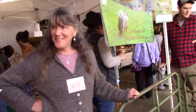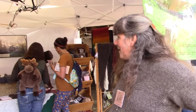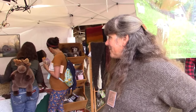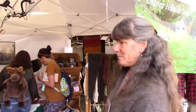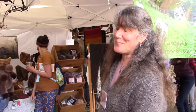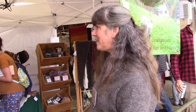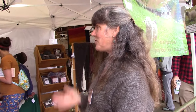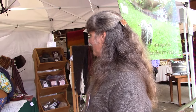Tell us what we should know about Angora goats and what kind of wonderful things make them special. I just have always enjoyed the mohair fiber. I actually loved the fiber before I even knew what animal it came from. I was knitting with mohair, and I found out that that came from an Angora goat. And when we bought a piece of land that I could have animals at, it just seemed like the perfect match.